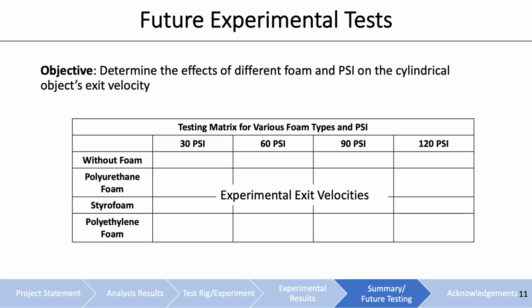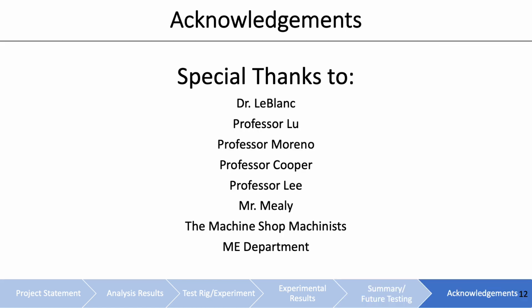Additionally, tests should be conducted utilizing various foam types and carbon dioxide pressures to see how the exit velocity and impulse force changes with different combinations. Although we're disappointed in not being able to continue improving our prototype, we still appreciated the senior design experience.